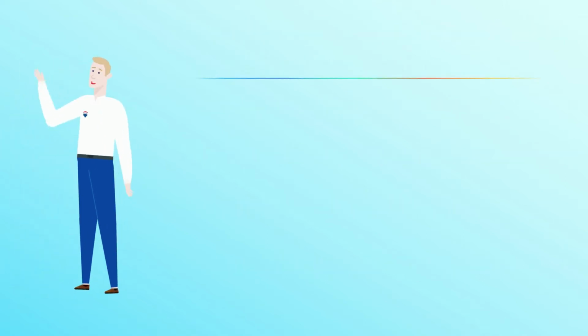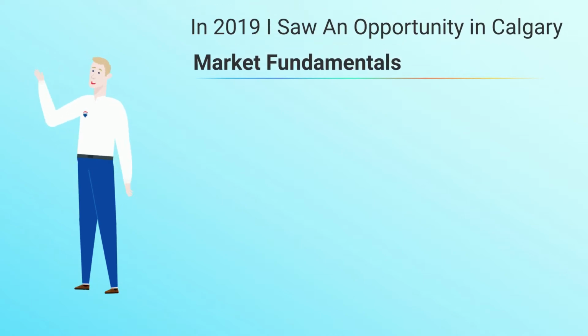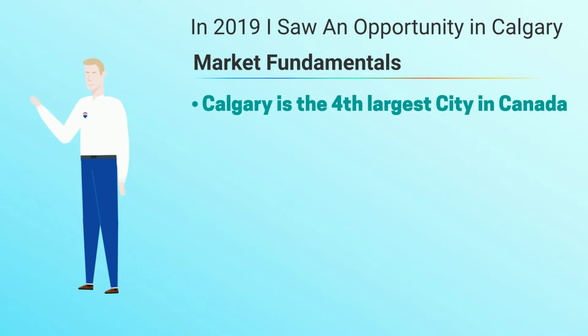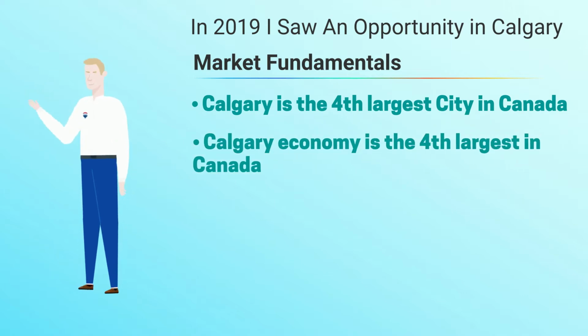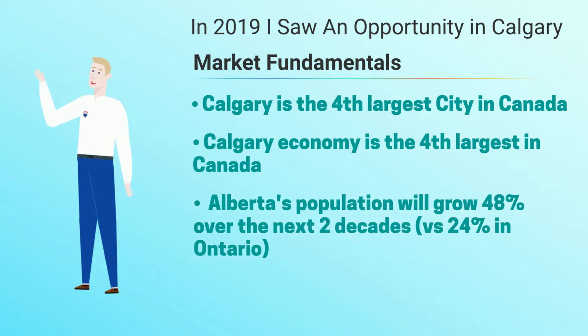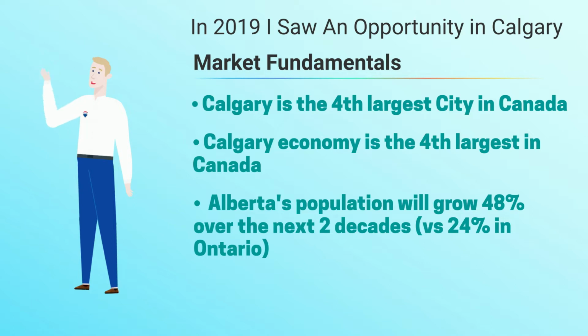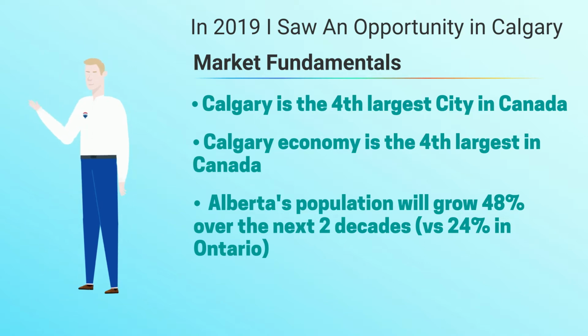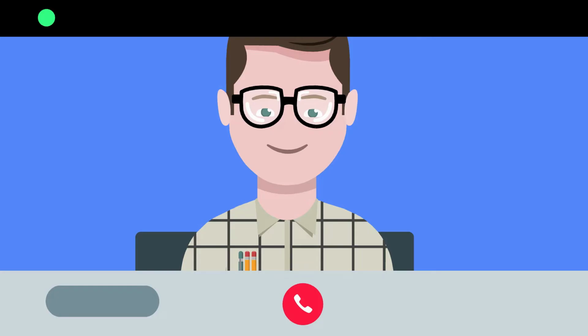After applying my real estate fundamentals, then I look at the market fundamentals of the city. In Calgary, it's the fourth largest city in Canada. Calgary's economy is the fourth largest in Canada. Alberta's population will grow by 48% over the next 2 decades versus 24% in Ontario. And Calgary has the highest wages in Canada.